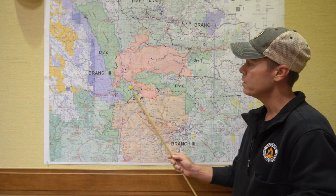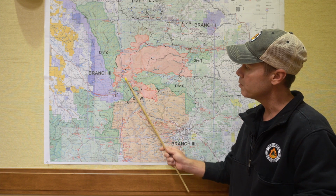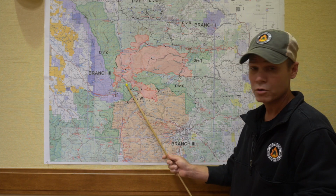Also, something to note is the west side of the fire from the first storm really didn't receive as much snow as the rest of this fire. It received about 2 inches, and yesterday it was actually melted off right up here around Cameron Pass by around noon. And then they did observe some single tree torching right in this Division Whiskey area along Long Draw Road.